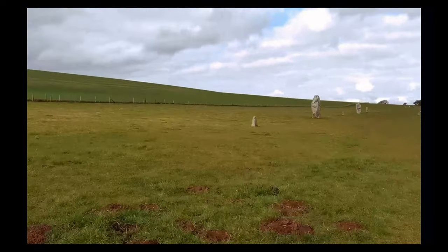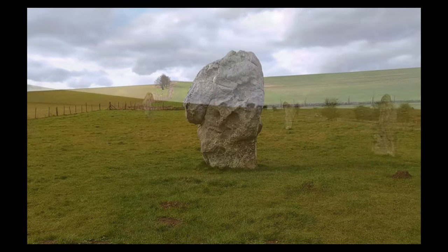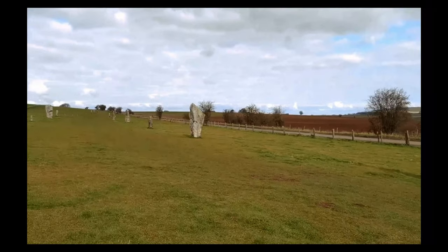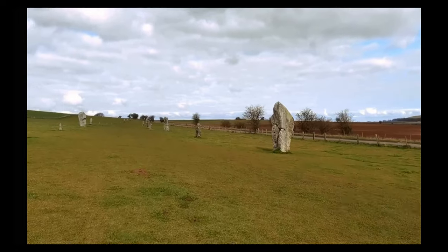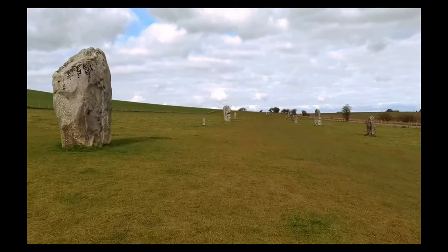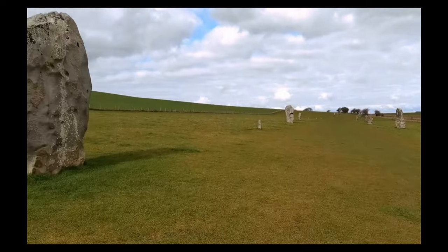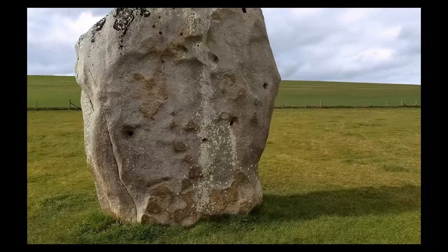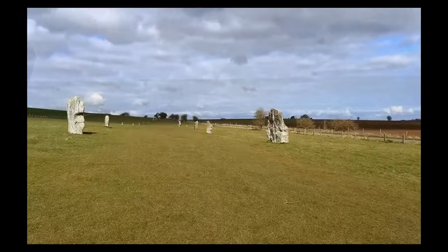Originally, the avenue consisted of around 100 pairs of standing stones. These created a corridor of around 1.5 miles long. Each pair of standing stones stood about 80 feet from the next. It does seem that the avenue is a walkway between the two monuments, possibly for a ritual or pilgrimage. It is believed by some that the avenue is a much older path, which would have worked its way through a forest, linking the two clearings which later became Avebury and the Sanctuary.